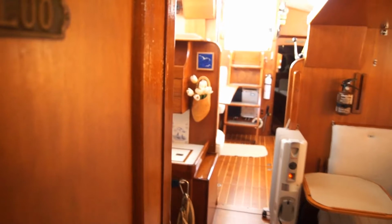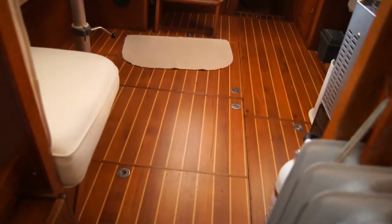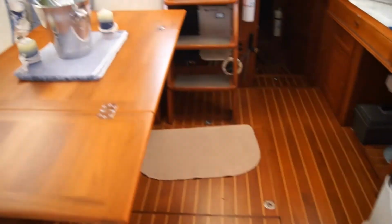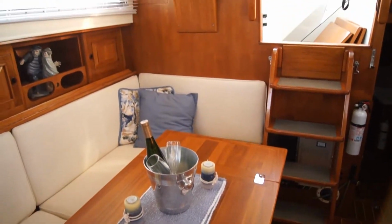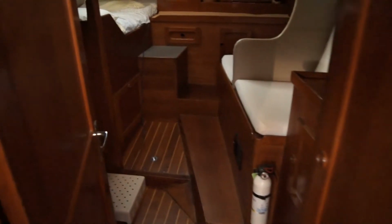Going back through the corridor, you can see the little settee, and there's a swinging table that goes with that settee in the galley area. Up a couple of steps, and you can see the beautiful teak and holly flooring that's throughout this boat. A real teak and holly, just in wonderful condition. Got a folding teak dining table there. Go past the nav station again, and on the port side here, we can go into the master suite.